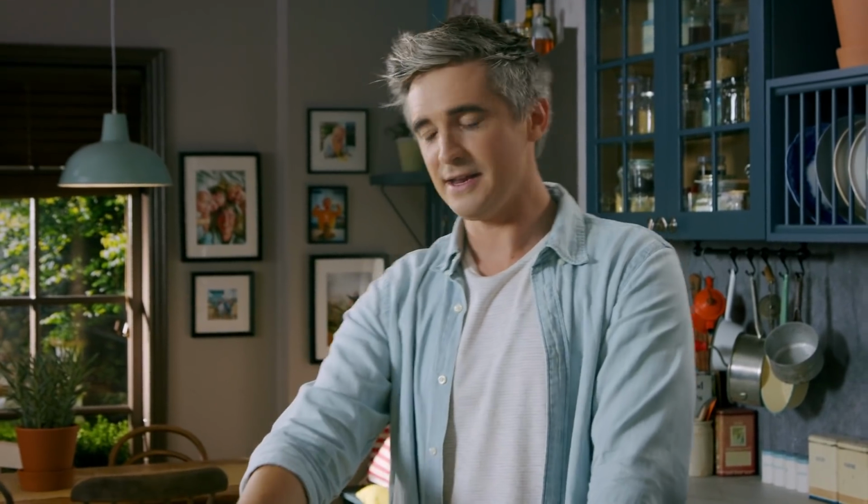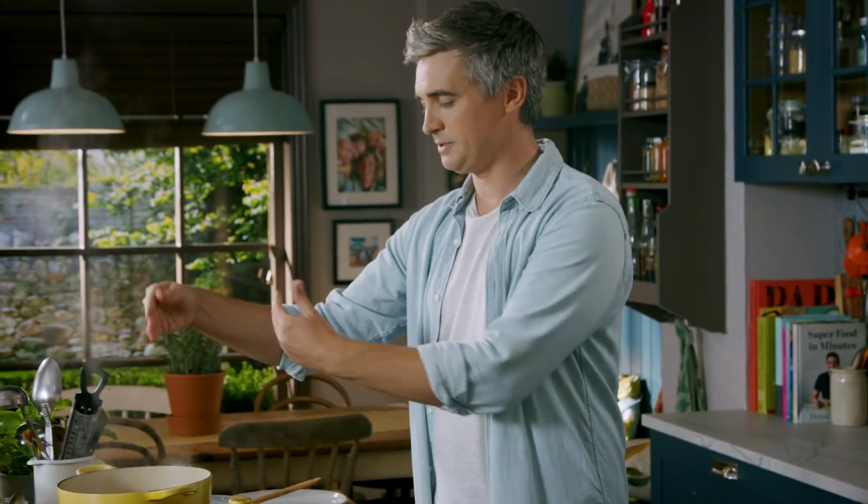So while that's marinating, I have some chicken stock that's come up to temperature in my pot here. And this is just a basic chicken stock. It's a store-bought one, but what I want to do is infuse it with lots of great flavor, and that comes in the form of some ginger, some garlic, and some chili. So let's get chopping.